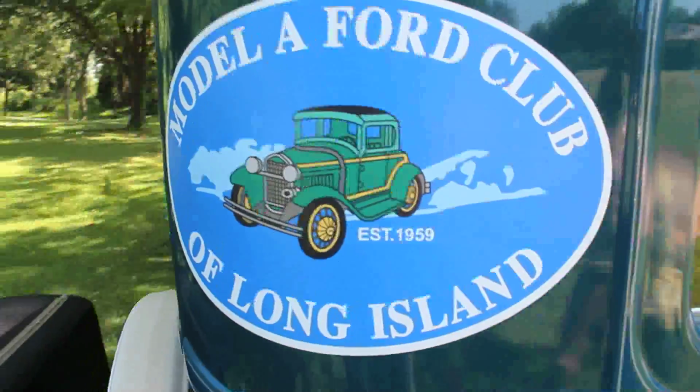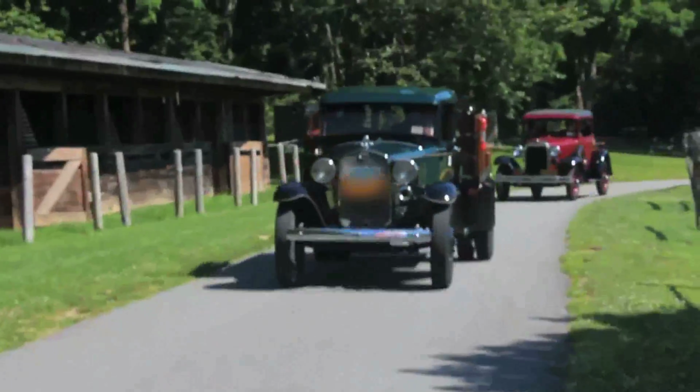The Model A Ford Club on Long Island has about 270 members. We have Model A Day here every June. How many cars did we have? 70 cars? 75 cars here on the fairgrounds.